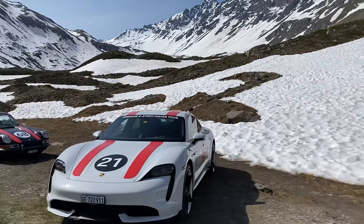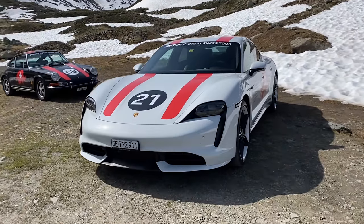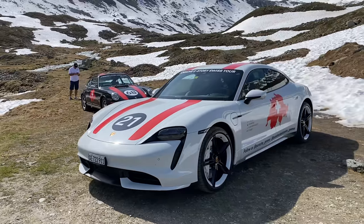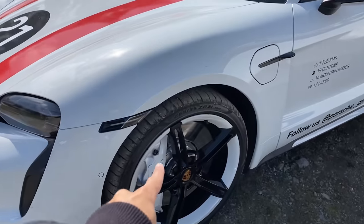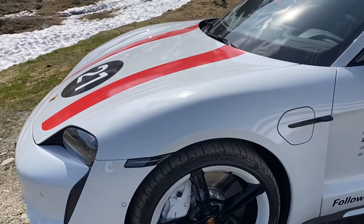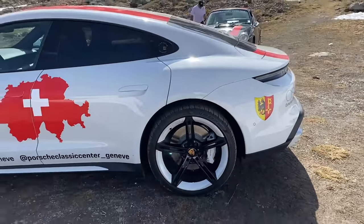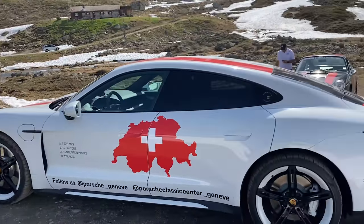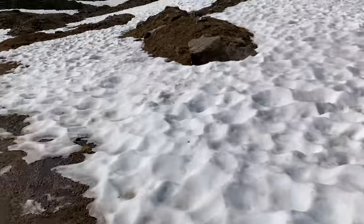Beautiful is this, the Taycan fitting in perfectly with the snow, the Classic right there. Look at the spec of the Taycan, how cool does it look right here with the white exterior part of the rims, the white brake calipers. So cool, such a well thought out design, because you can see that relevance to the 911 design. And with the snow, I just think it looks so cool.